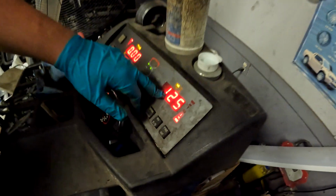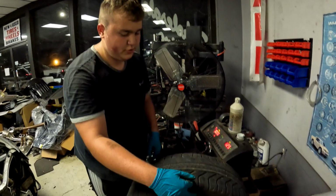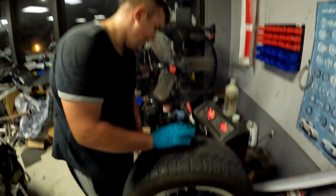So this is 1.25 ounces of weight, 1.25 ounces in the green spot where it shows me on this side. This side looks good though.